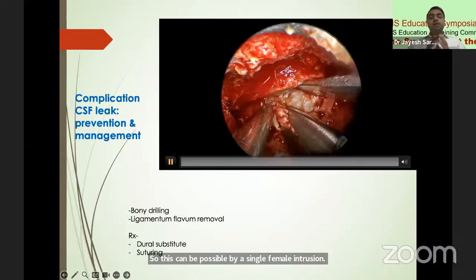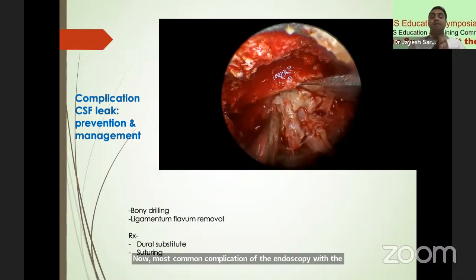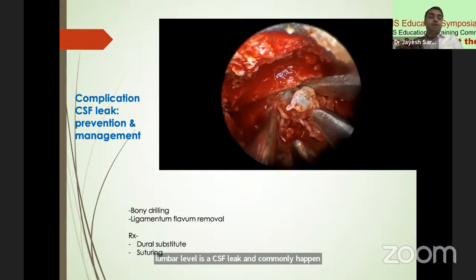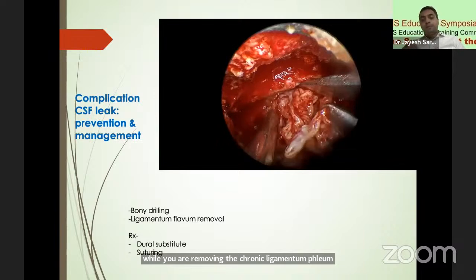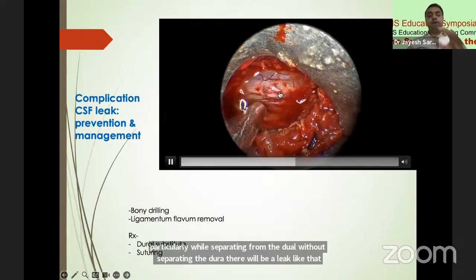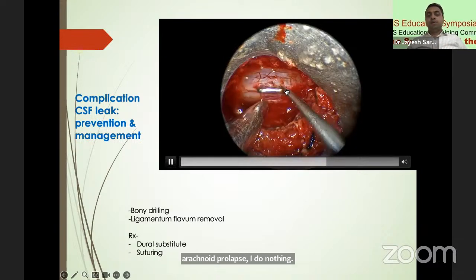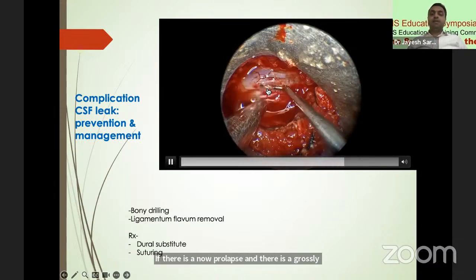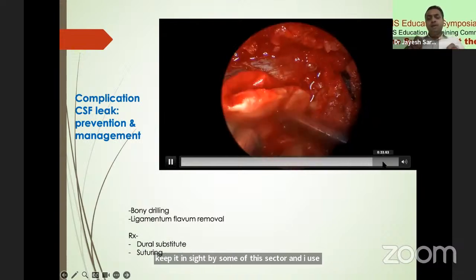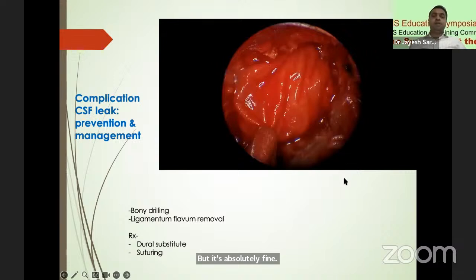Now, the most common complication of endoscopy with the tube or other minimally invasive spine surgery at the lumbar level is a CSF leak, and it commonly happens while you are removing the chronic ligamentum flavum hypertrophy, particularly while separating it from the dura. Without separating the dura, there will be a leak like that. So my principle is very clear. If there is only arachnoid prolapse, I do nothing. If there is a nerve prolapse and a gross CSF leak, usually I keep it inside with a dissector, and I use an artificial dural patch. Very occasionally, rarely, it requires suturing, but it's absolutely fine. This kind of artificial patch is required.